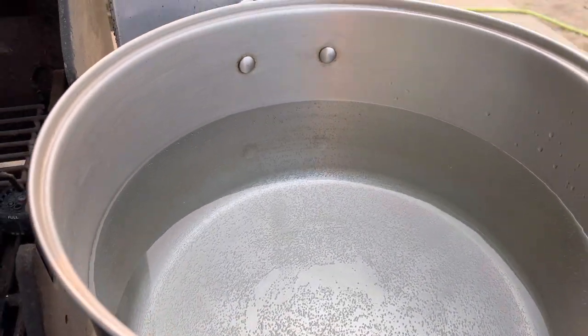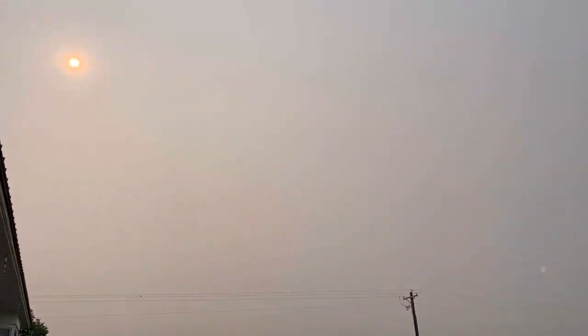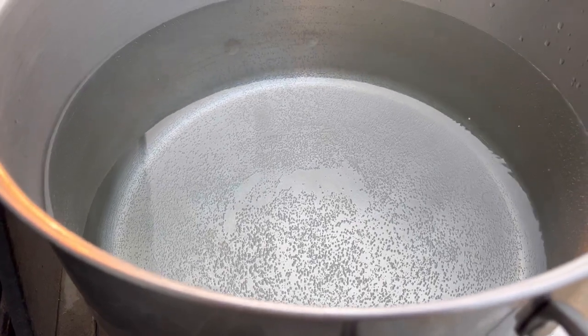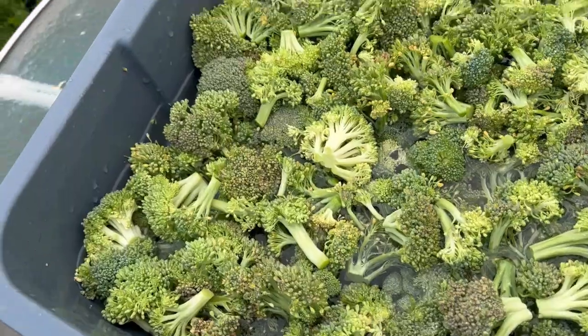It's the next morning. It's another hazy morning. You can barely see the sun. So I've got my water going to blanch the broccoli. So the reason that we blanch things before we freeze them is blanching stops the enzyme action, which would otherwise cause loss of flavor and color in some cases. So apparently that's why blanching is done. And I don't think I'm gonna blanch this broccoli for very long, probably just 2 minutes, because I don't want it to get too soft and wilty. So we're just gonna do it for like 2 minutes.